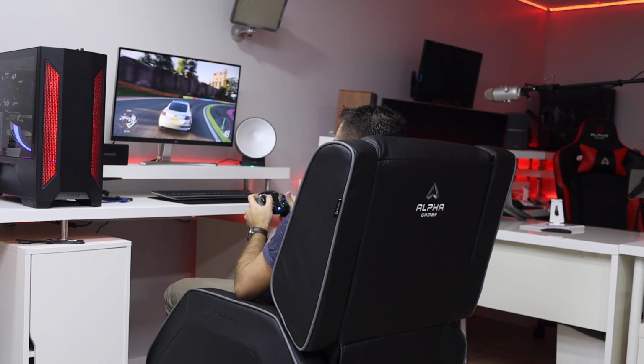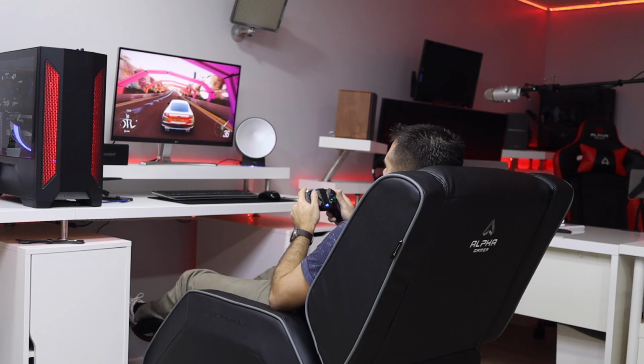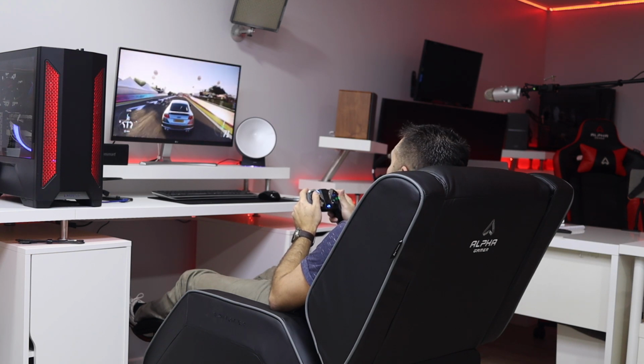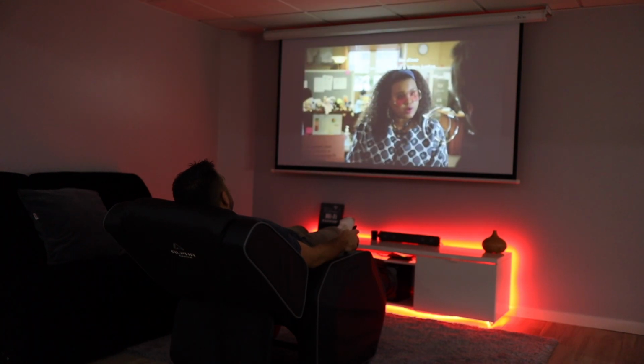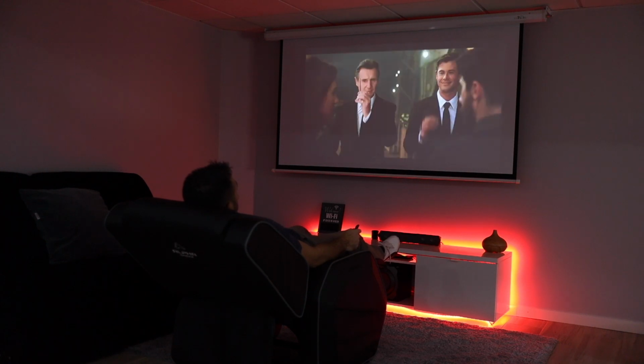Then we have a second level, which I do believe is probably the most balanced, because we are not sleeping, but we are not sitting. We are in a very relaxed position, and that is just awesome. And then finally we have a third position, which I do believe is a danger zone, because if you are watching a movie or something like that, and you are tired enough, you will fall asleep. It is really comfortable, and it is targeted at gamers, but it can be used in several ways.